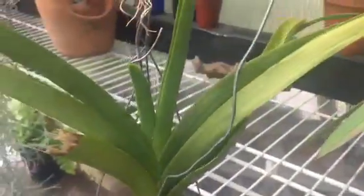This is my Vanda Pat's Delight. I've had this guy since Florida, if you remember that Florida video. So I've had this guy for almost a year, no, not a year, probably 6 months. And he's got a new root for me. So that's exciting. Over here I have a Brassavola.